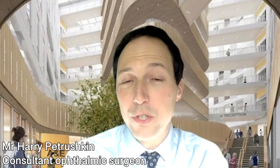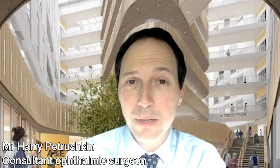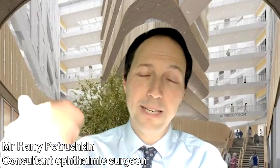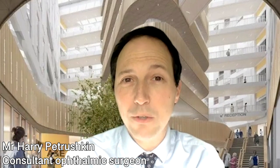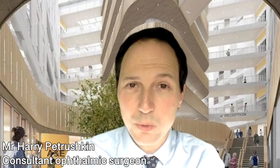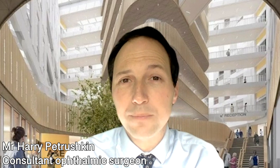The next thing that you could do is have a multifocal lens, and a multifocal lens is designed to give you reading, near, intermediate, and far. And so that really gives you glasses independence, particularly again if we correct for the astigmatism, which we can talk about in a little while.